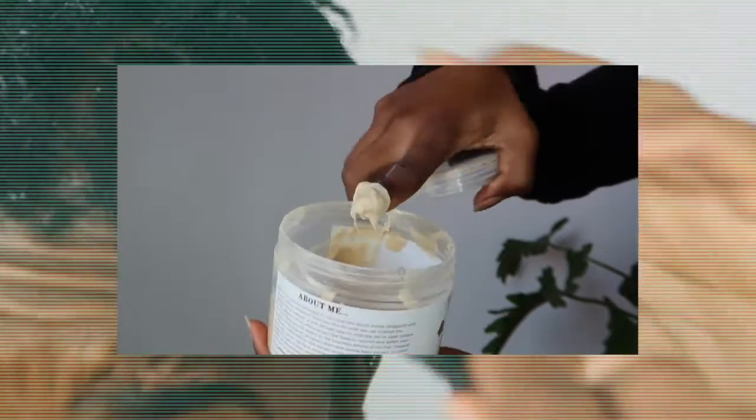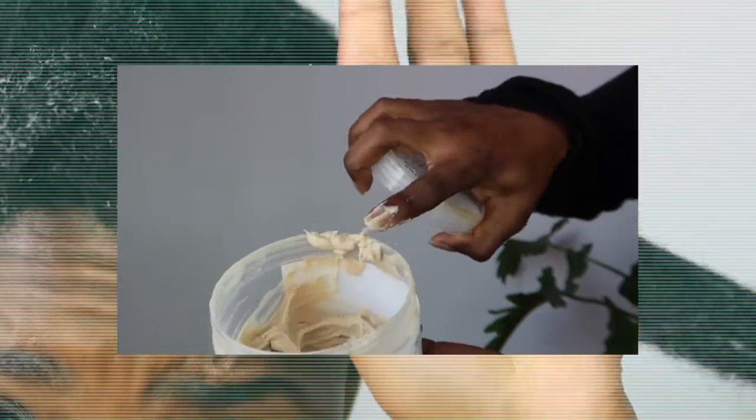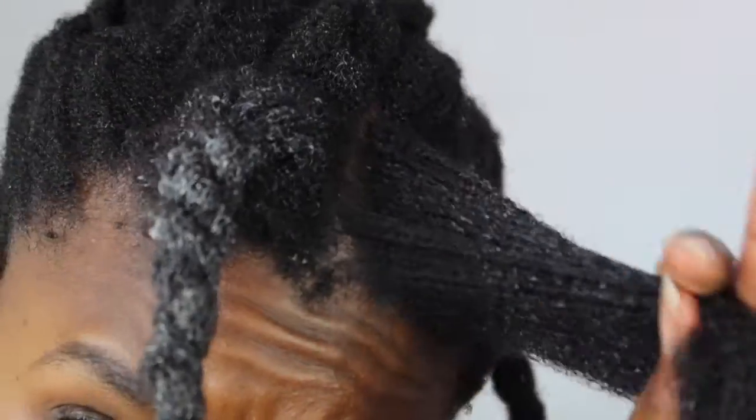Okay, when you should use a protein treatment, I would say please use this once a month, right? Why should you use this? Because a protein treatment is designed to add strength and resilience to damaged hair by attaching hydrolyzed proteins directly to the hair follicles.